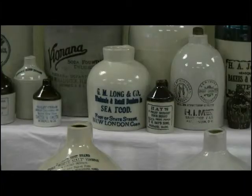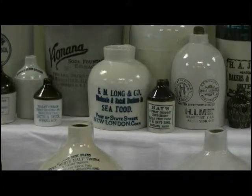The G.M. Long seafood jug probably contained chowder or some sort of pickled fish. It does have a wider mouth, which is more common with similar jugs that carried oysters. And you see a lot of those from Maine also.